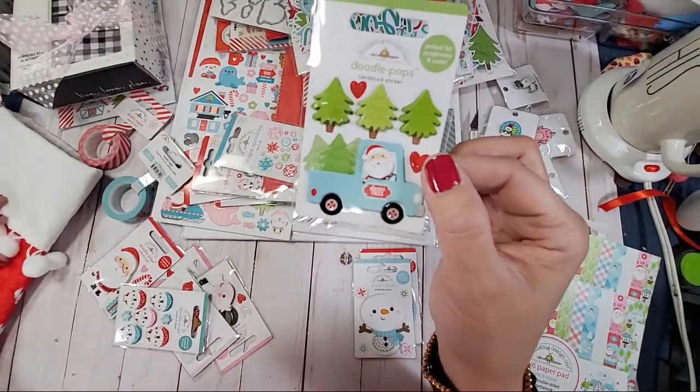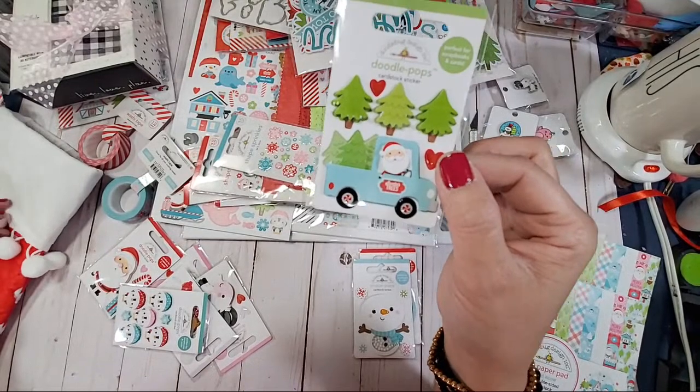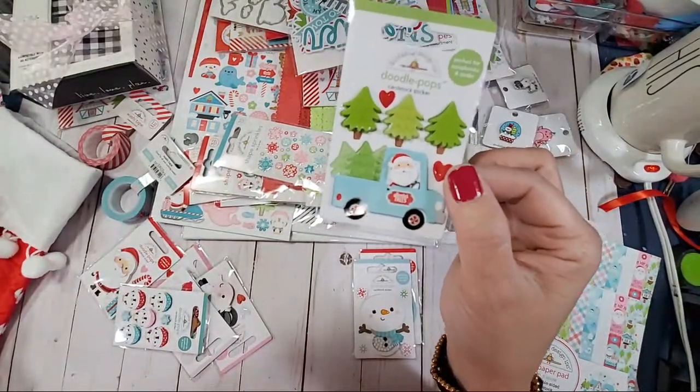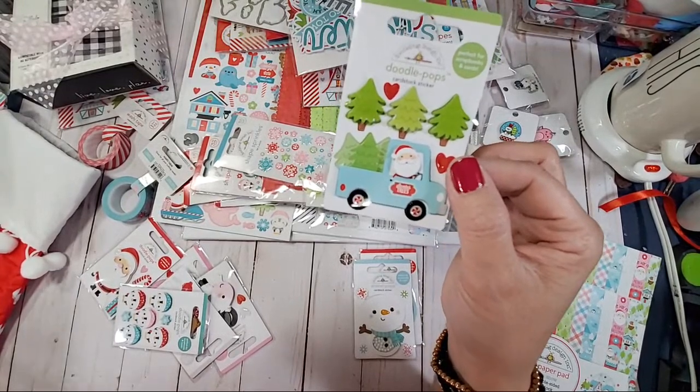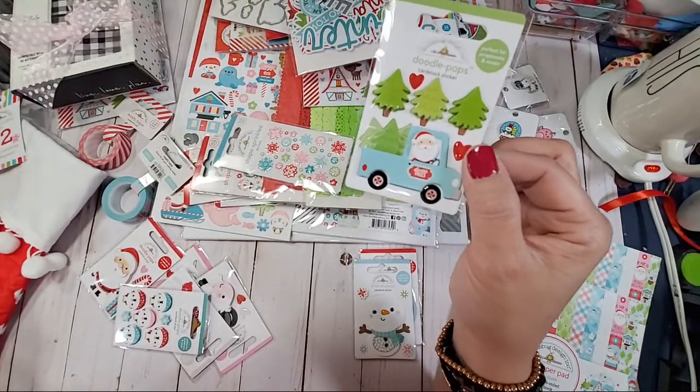Overload, yes. Oh yeah, me too. The Doodle Pops are for hoarding only. Cuteness overload, yes. Isn't it so cute? Thanks for the cheer.